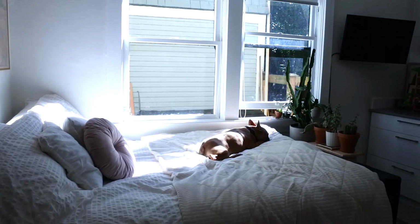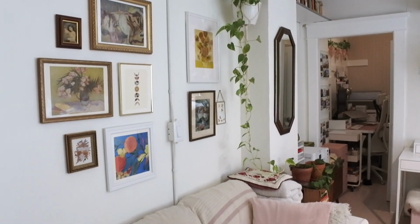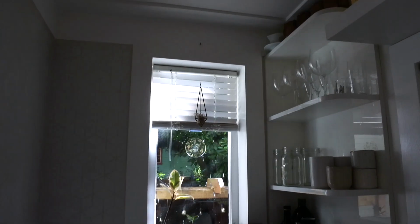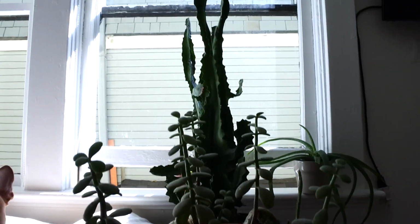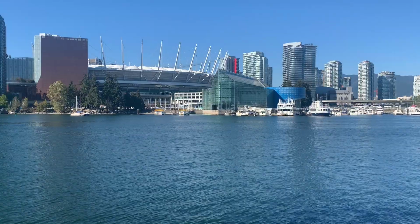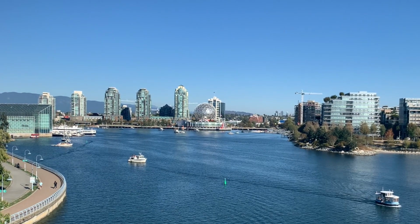I rent a studio apartment in Vancouver, BC and pay just under $1,000 a month. My apartment is about 300 square feet. My rent might sound expensive, but it's definitely a good deal for where I live. Vancouver is a great city, but the biggest downside to it is housing and rent is incredibly expensive. So I really lucked out with this place and I'm very thankful for it.